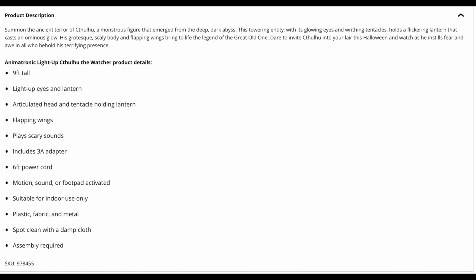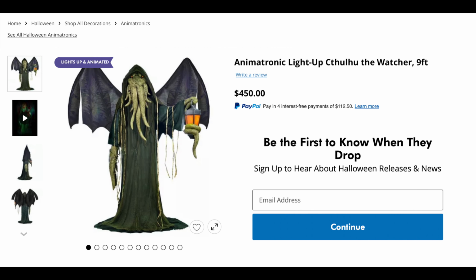According to the description, it says his wings flap, which they don't show in the video, so I definitely think that's an error. However, if it did have the wing flapping motion, I think it would justify the price more, because this guy's gonna be $450, which is definitely a lot. And I don't know what happened, because the first few sneak peeks from Party City, all the props felt reasonably priced. However, this and Contaminated Cage from last week don't feel like they're justified for their price tag, especially $450. I was honestly expecting $350, and even that is still kind of a lot. So it being $450, not great there, honestly. I wish it was cheaper.